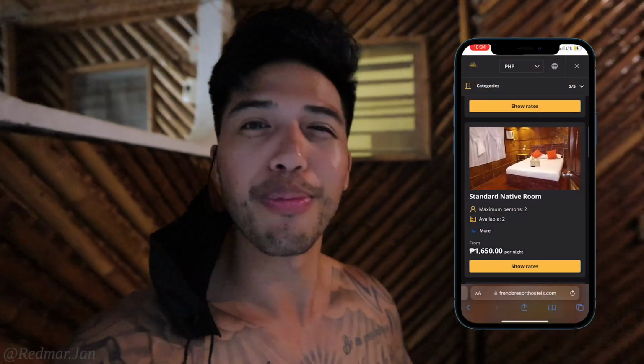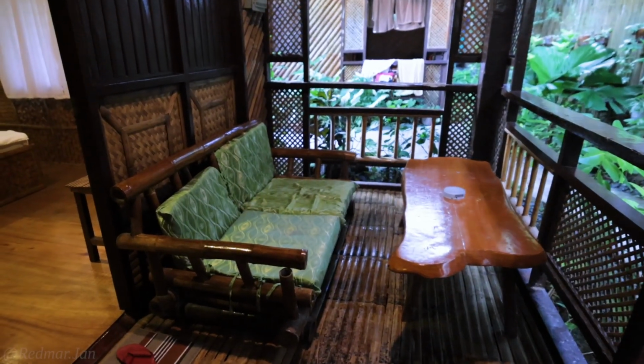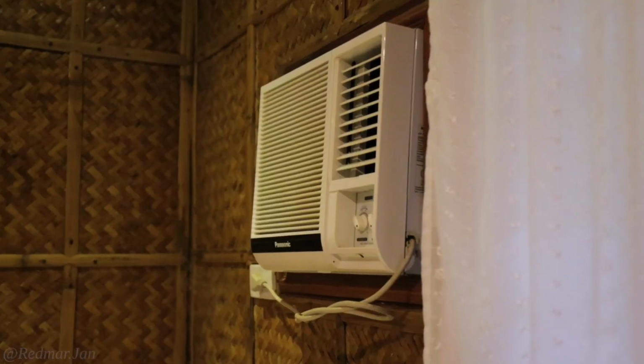So this is where I'm staying at, Frendz Hostel. Super sulit price. It's only like 1200 pesos for one night, and it's good for two people. So check this out. Over here you got a lounge area where you can just chill, and then you go inside. And I love this design, man. It's very simplistic. It makes me feel like I'm one with nature. And the best part, has AC.